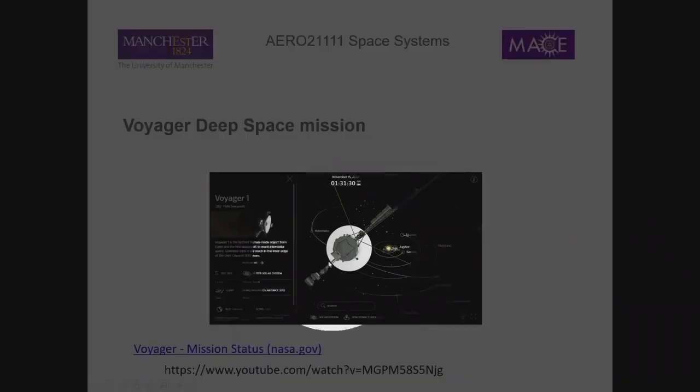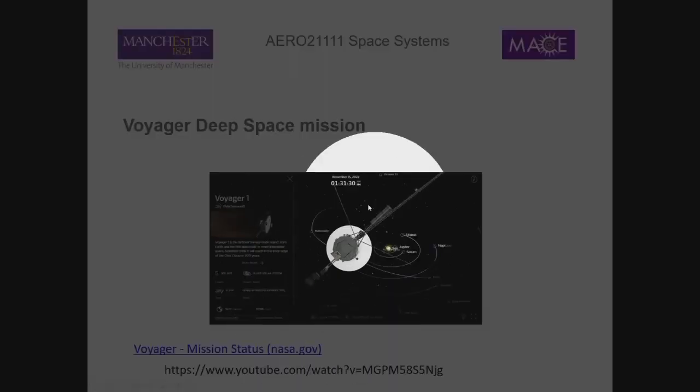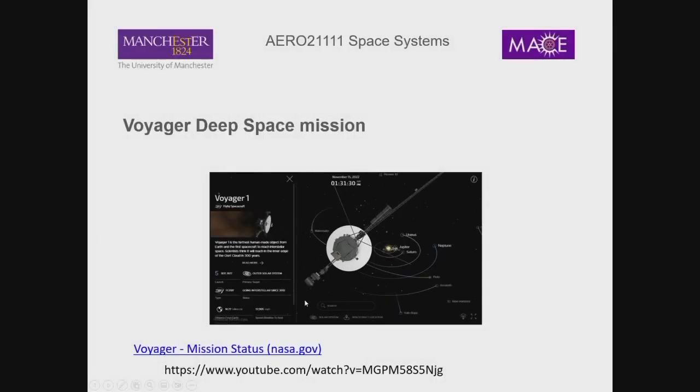There's a big dish there to be able to do communications. As it gets further away, it needs to have a bigger antenna, a big dish, to be able to communicate. And we'll look at the geometry of antennas and how the antennas work next week as well, so we can see why we've got that sort of massive dish there.